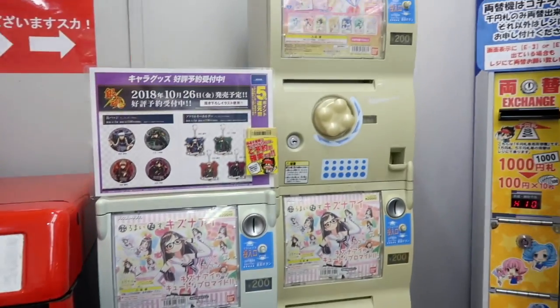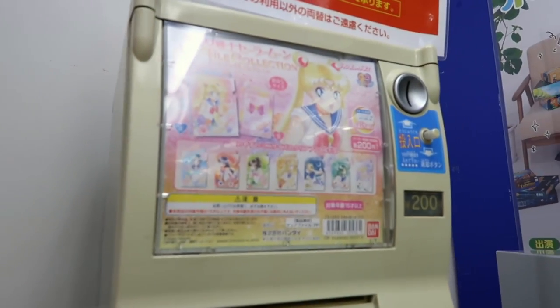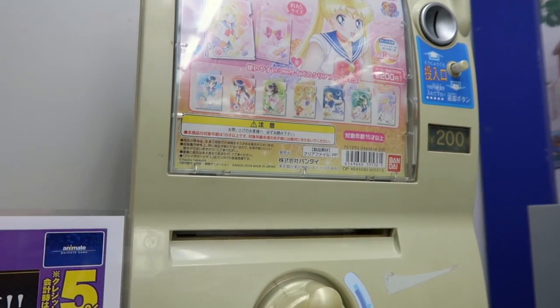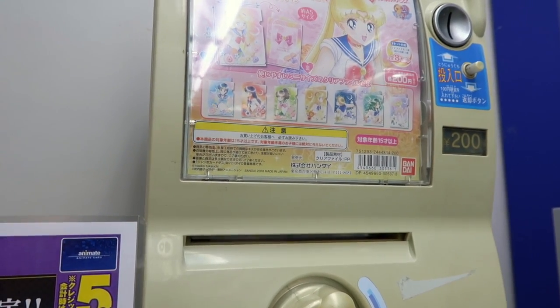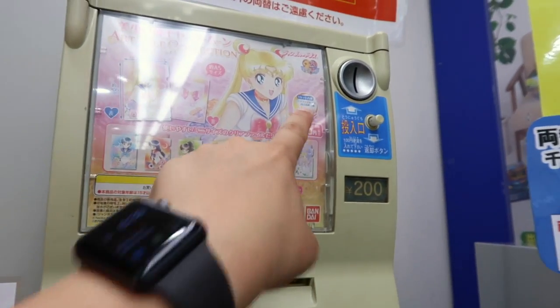Oh, I think they got new clear folders. Well, these are the mini ones. These are the small ones. Oh yeah, they're new. There's 8 to collect. Yeah, 8 to collect.